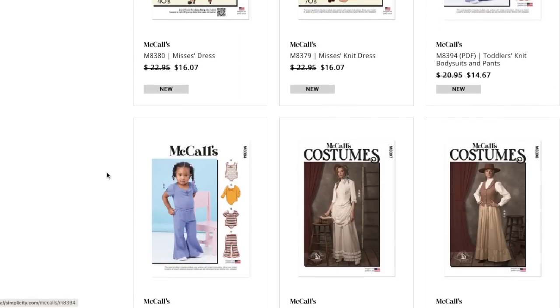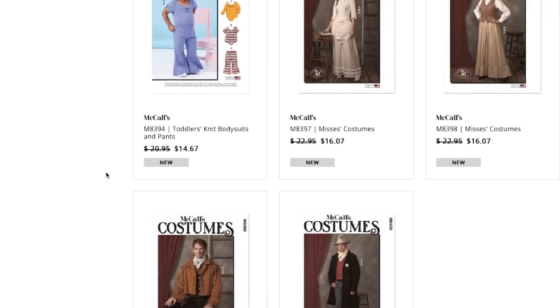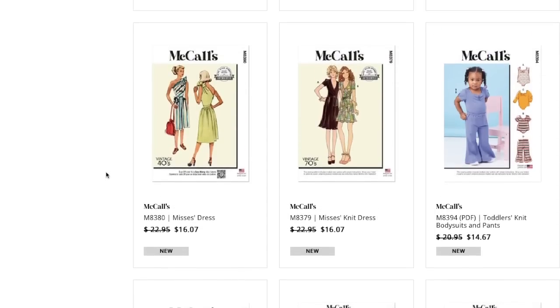Okay, there's our little munchkin, so cute. All right, we've got some costumes. We're gonna skip over those. I don't even know where to begin with costumes. That's like a whole other realm of sewing that is foreign to me.